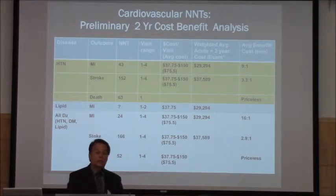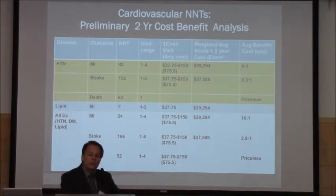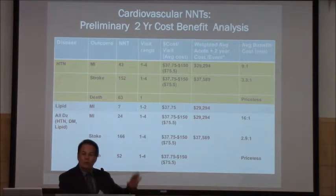If you look at an event like an MI, typically you have an acute event, an acute hospitalization, and then you have rehab, for a certain percentage of the patients. So your first couple of years' costs are listed there, and that was our average best guess at costs at this point in time. All of these are very preliminary. We're just starting to work with this tool, but really looking at what our cost-benefit ratio is for that.